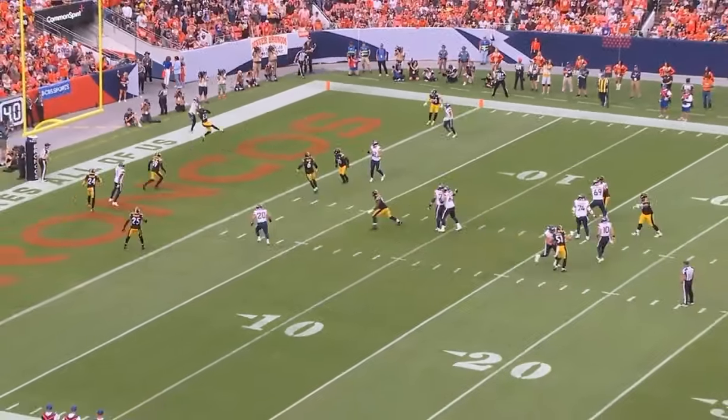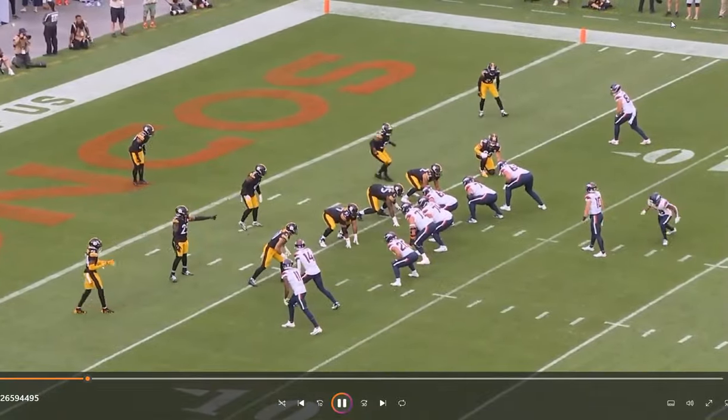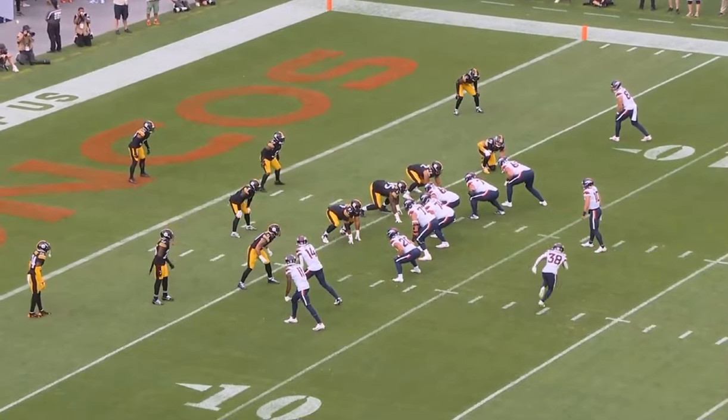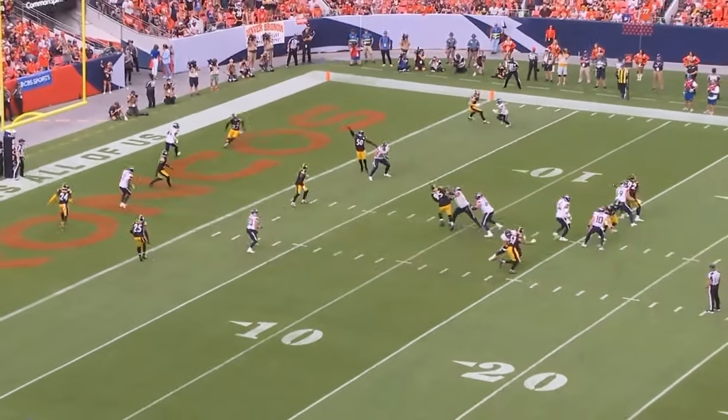So really great stuff. Nice design by Teryl Austin, having Watt fall off into coverage. Nice recognition by Trice. Great job of Hayward pushing the pocket to force the weak throw. And you add it all up, and the Steelers are 2-0.